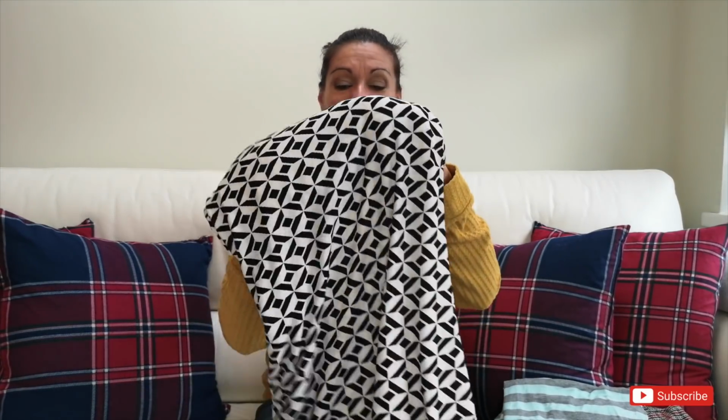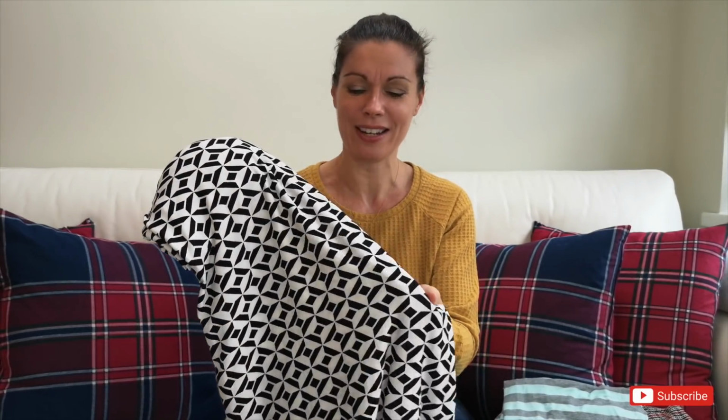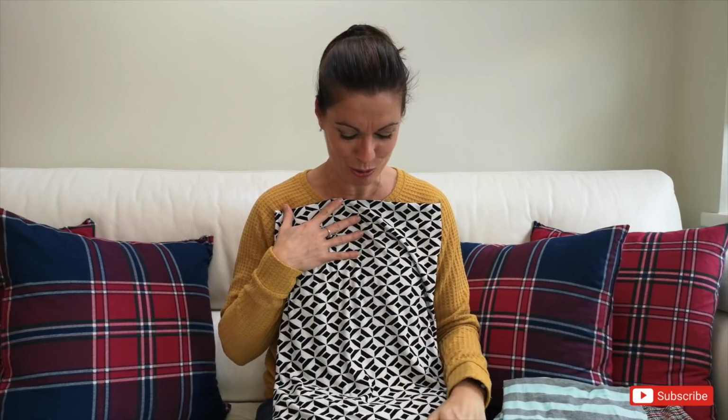The next one, I knew instantly what I wanted to make with this. This is a viscose jersey, and it is just, oh my goodness, it is just lovely. And I know it's black and white, and I know I get a lot of black and white, but I just loved it. I loved the geometric style of it. I thought it was really, really up my street. And I'm going to make something with this that I've never made before. I'm going to make the Tilly and the Buttons Joni dress. And I'm really hoping that I can make this in time for Christmas, because I think this will be my Christmas Day dress if I can do that.